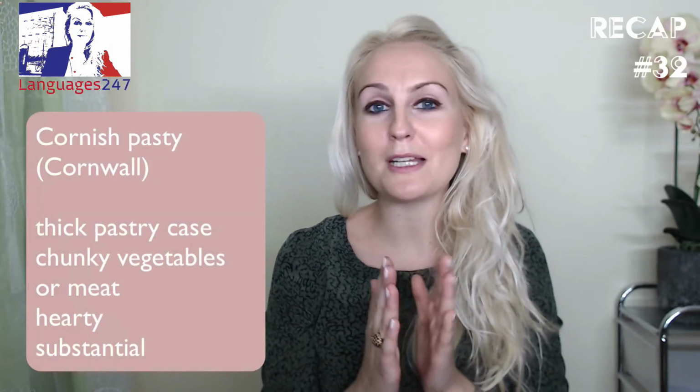The sixth recipe is steak and kidney pie. We eat lots of different types of pies in the UK, but steak and kidney pie is maybe one of the most famous ones. It is a baked pie served with mashed potato and gravy very often, as well as cooked peas. So our seventh and final recipe today is the Cornish pasty.